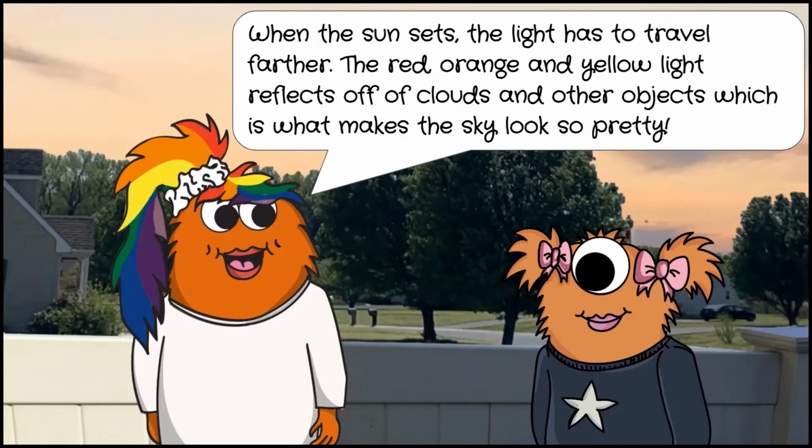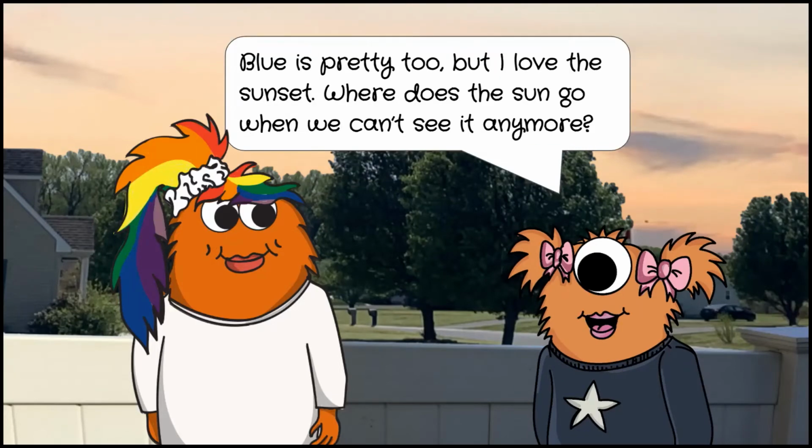When the sun sets, the light has to travel farther. The red, orange, and yellow light reflects off of clouds and other objects, which is what makes the sky look so pretty. Blue is pretty too, but I love the sunset.